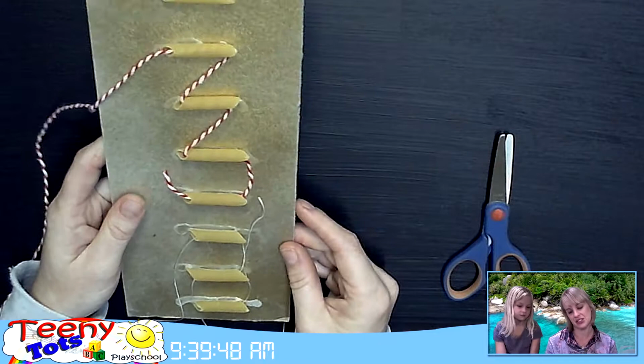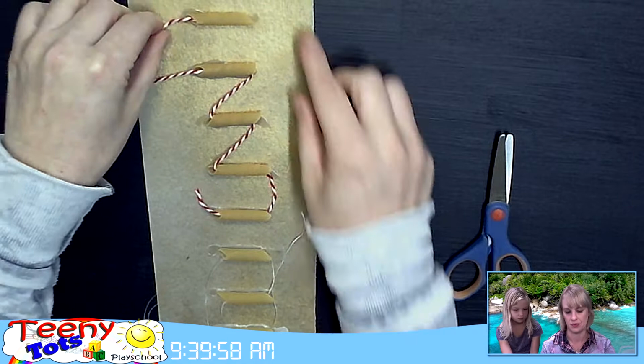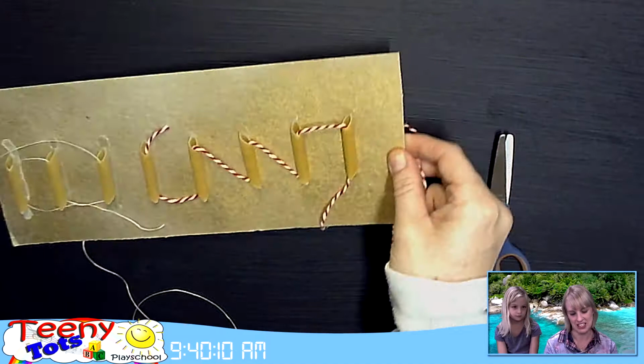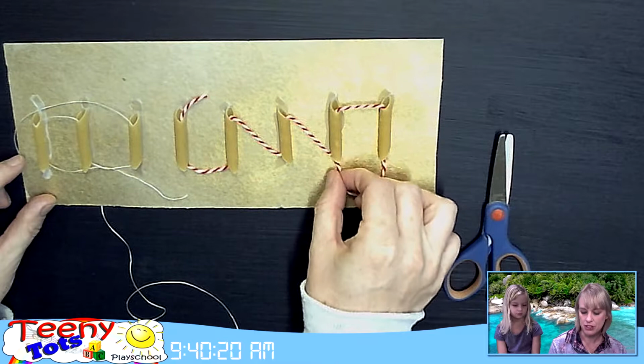Okay. And you can always go back down again if you want to. And a good idea would be to try with your left hand. If you're not left-handed, try with your left hand. It's quite difficult. Okay, there's my threading, but I'm going to go back down again. Okay. Try and go through the other side. Might be more difficult, especially with the string that's thicker.